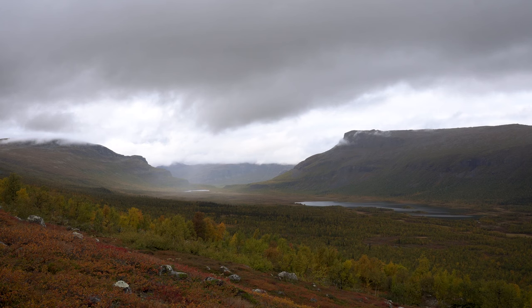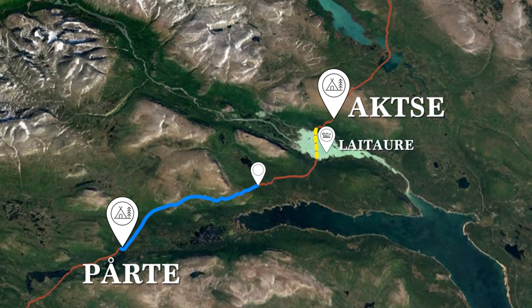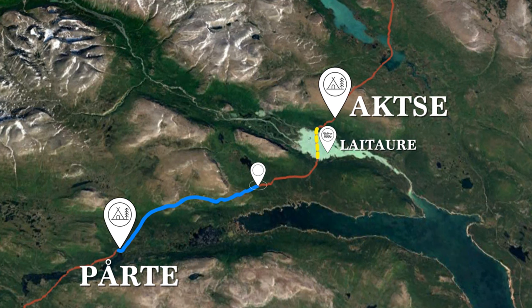Currently looking for a place to camp. The original plan was to go to a lake and cross the lake there, but it's almost dinner time and we're not even close. So we're looking for a nice camp spot down the valley, and we hope there's some water because we need water, of course, and camp there. And then we'll see tomorrow.